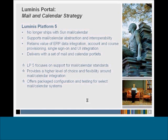We now support more abstraction and interoperability with the mail and calendaring environments, for many of the reasons that you just heard from Truman. And most importantly, Sungard wants to spend time on valuable facets of the solution to higher education. That's obviously where we should be spending our time, and we do not want to compete on other areas, such as mail and calendaring, that other folks do so much better. So this strategy allows us to spend time on the higher education focus and value that institutions within higher education need from such a product.